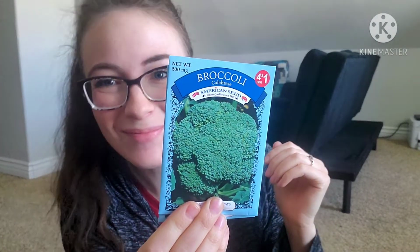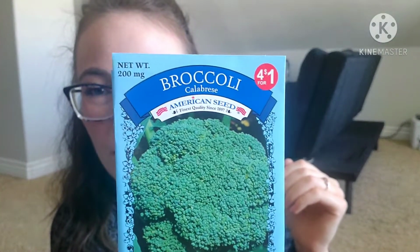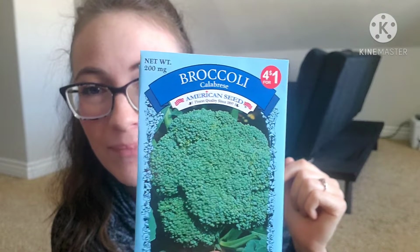Broccoli. You can see that name and you can read it. Yeah, probably much better than I can. There were lots of different varieties of lettuce. Again, I had to go to several different Dollar Trees to get different kinds of lettuce. So just keep that in mind.